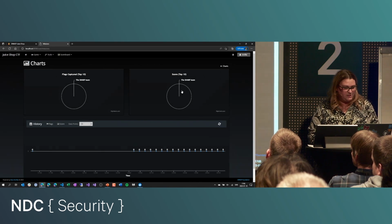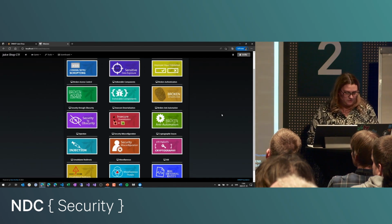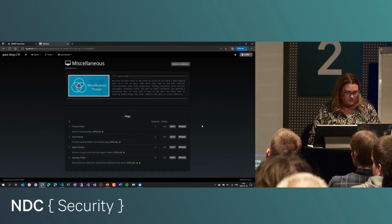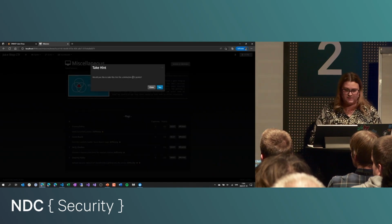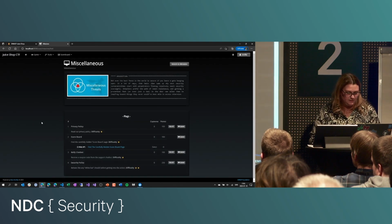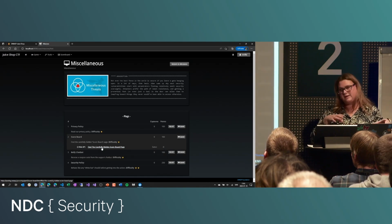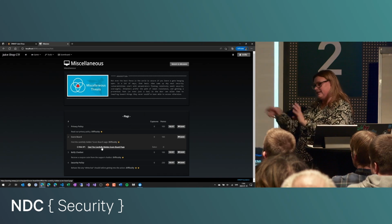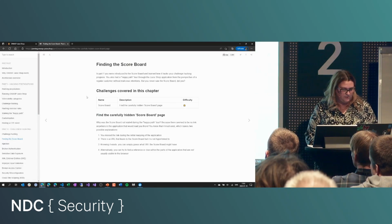We can go to the missions. That's basically the different categories. And I can go in and see what I have to do. So one of the missions is to find a scoreboard. I can get a hint, and here I've set it up so it doesn't cost anything. So just give me a hint. So find it in the scoreboard. And I activated the links hint here as well. So this is going to give you a tour over to this guide.